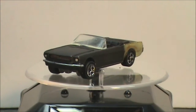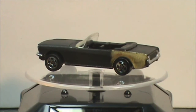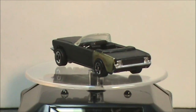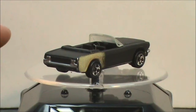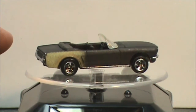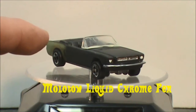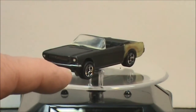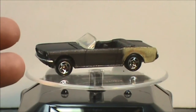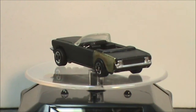But yeah, that's my car. I think it's pretty cool. I hope to do this in styrene one day. It's one of my plans, but this kind of jumped to the front. Oh, another thing, we did the bumpers and detailed those with the chrome Molotow paint pens. Didn't have to do anything to the wheels. The wheels were in really good shape. Just clean them up a little bit and they were good to go.